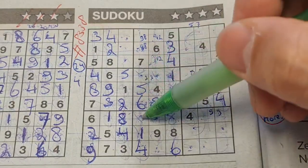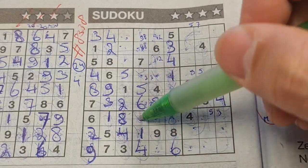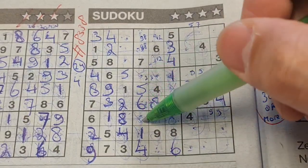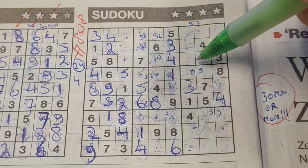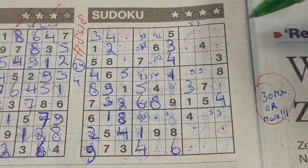So 2 numbers left here. Here we have 8 and a 9. The 2 is missing and the 3 is missing. 2 and a 3. Cannot fill this yet. Let me mark those. Alright.